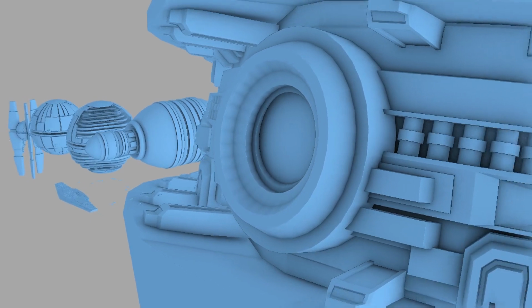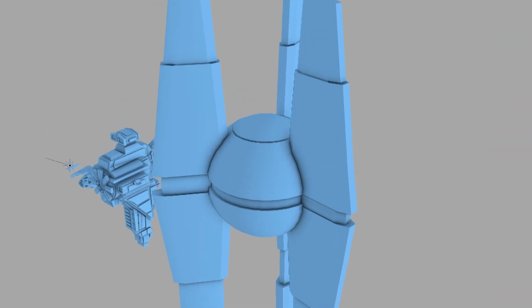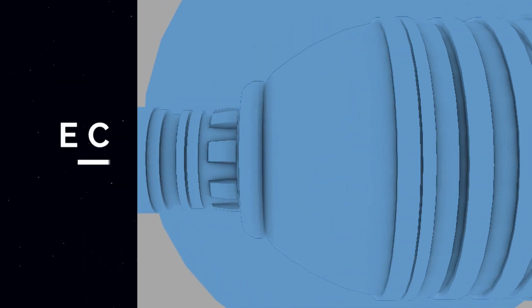Today we'll be looking at Superweapons, and unlike my other size comparisons, I'll be doing some narration, providing some basic background and lore for these Superweapons. With that being said, let's get started.